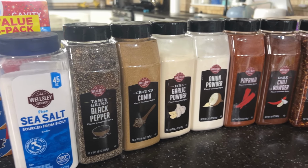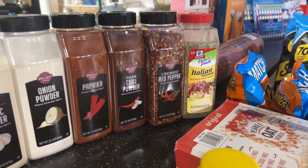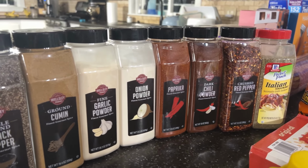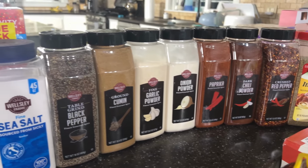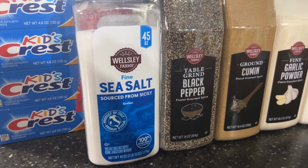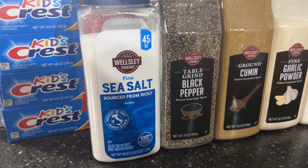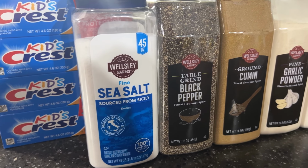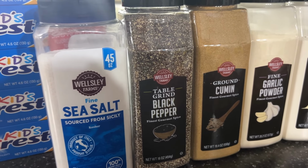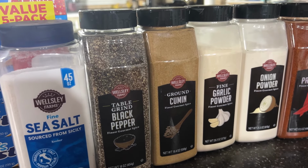And now here is my secret weapon and a pretty decent cost to today's grocery haul. I mean, not crazy, but we don't usually buy this many spices at once. But I did get some salt, fine sea salt. I would like to get Redmond sea salt. It just has not been in the budget for how I would like to get it. Black pepper, of course, salt and pepper on anything is pretty much a must-have and really good spices to have.